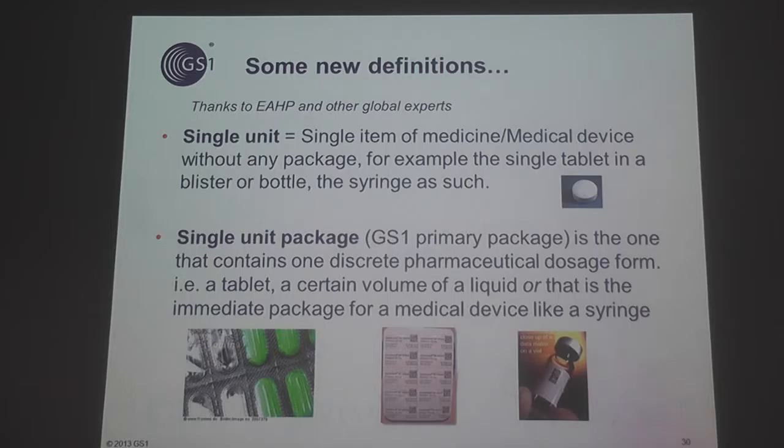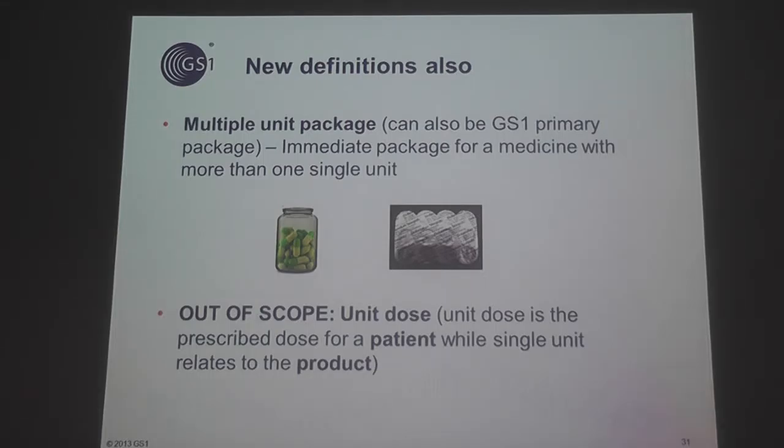So during the work, we have developed some new definitions, and my thanks go to AHP and some other global experts who have helped us to define this. So the single unit is the single tablet which is contained, for example, in a package. Then the blister is the single unit package, or our GS1 primary package. Then we have the multiple unit package. You will recognize that specifically in the US you have not so much blister package as here in Europe. And very clearly in our work group we said out of scope is the unit dose.